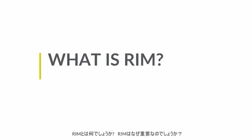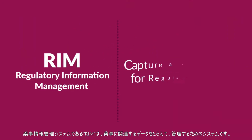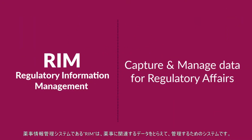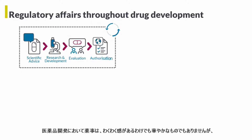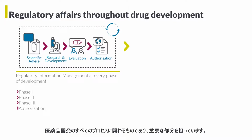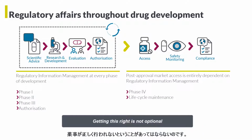So what is RIM and why is it so important? RIM is Regulatory Information Management. It is the capture and management of data for regulatory affairs. Regulatory affairs is not the exciting or sexy aspect of drug development, but it is involved and critical at every step of the medicinal product development process. Getting this right is not optional.